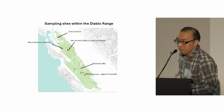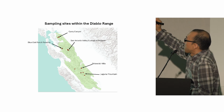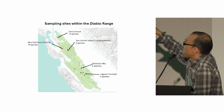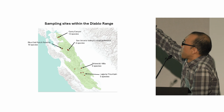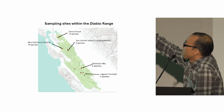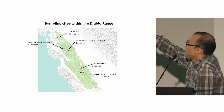And here are my sampling sites that I did within the Diablo Range. So Curry Canyon, San Antonio Valley Ecological Reserve, Blue Oak Ranch Reserve, Griswold Hills, and Laguna Mountain. Of these sites, the most species diversity I found was at Curry Canyon with 13 species, followed by Blue Oak Ranch Reserve, 10 species, and then Griswold Hills, 9 species.